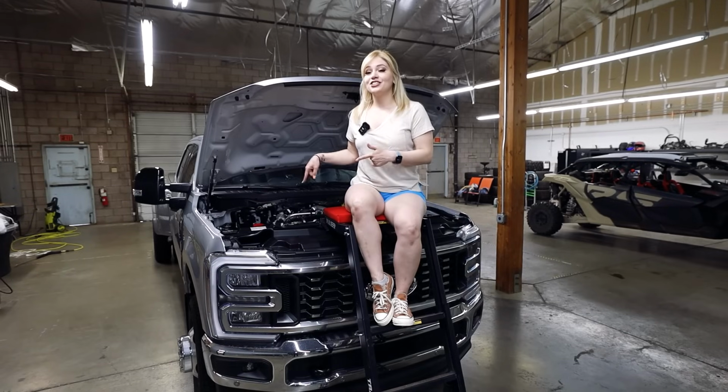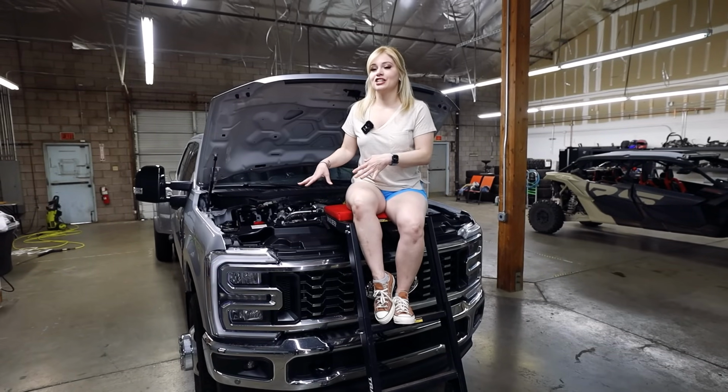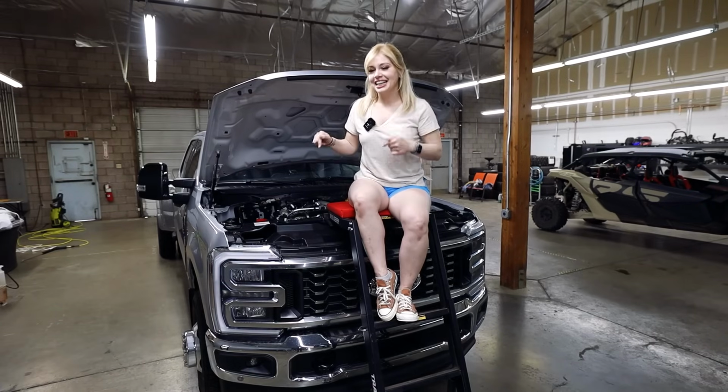And speaking about working on this truck, I already have a few things that I want to do to it. They're mainly external modifications because let's not get too crazy, guys. I just got this truck. But at the same time, if you have any ideas, let me know in the comments.